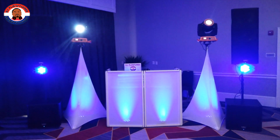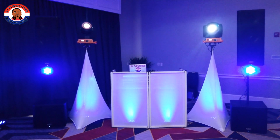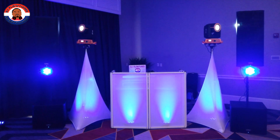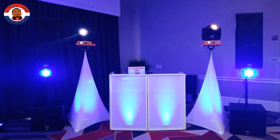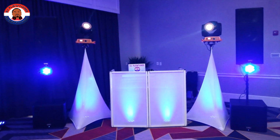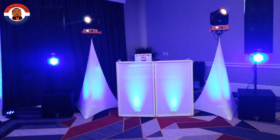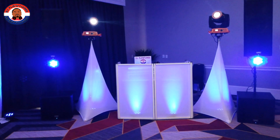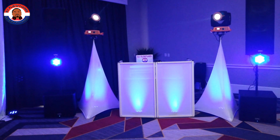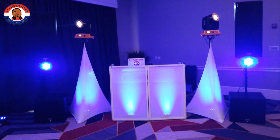Those are my two KW153 three-way speakers, my two KW181s, the Beam 230 moving heads, my Rockville DJ facade, my screens. The speaker stands are also by Rockville, and then the subwoofer stands are by QSC. That's the one that came with the QSC subwoofer. What do you guys think about it, man? Let me know in the comments.